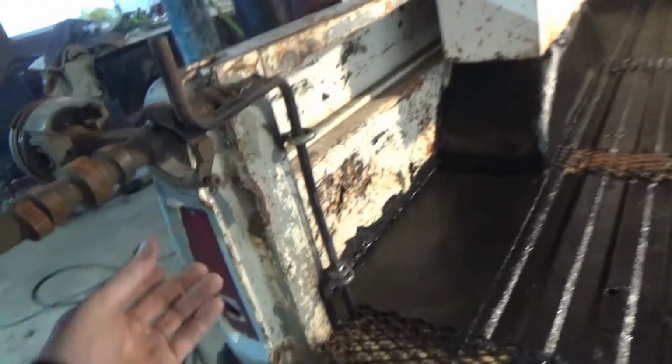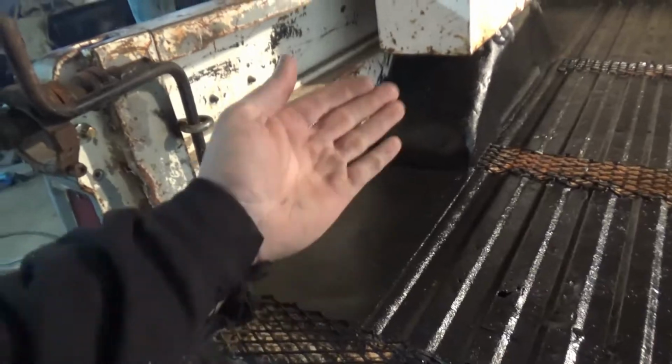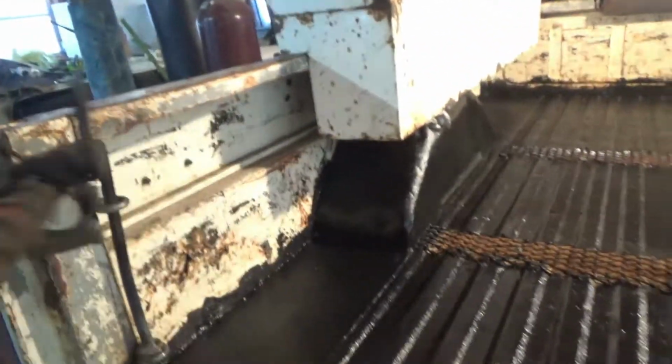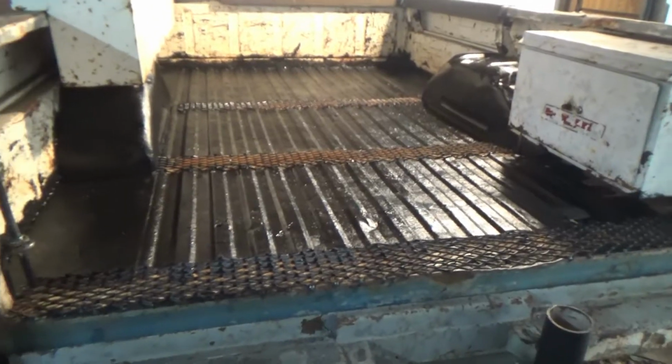Then I made this. It picks up to come over the tailgate, and then I got a handle to grab onto to get in the bed of the truck. I can hang my leads here, hang my leads there. It's coming together slowly, just like everything else around here.